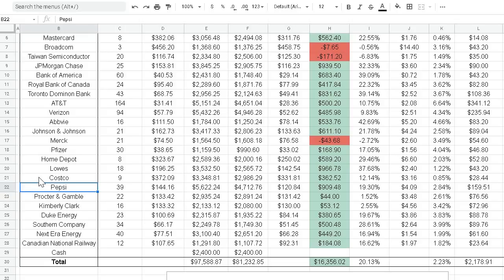And then of course Costco, another major retailer. I love it. I shop there myself, and I gotta own the stock.